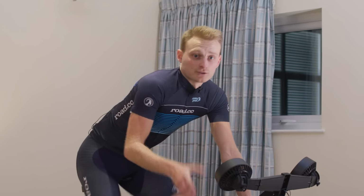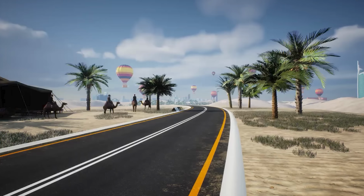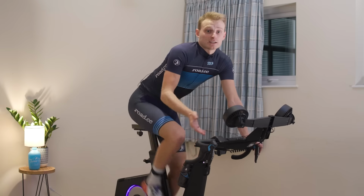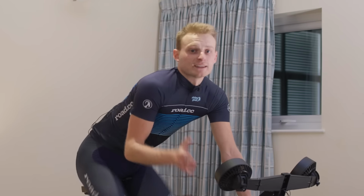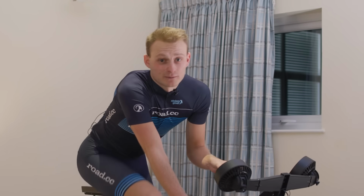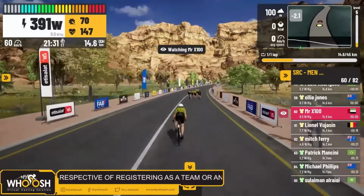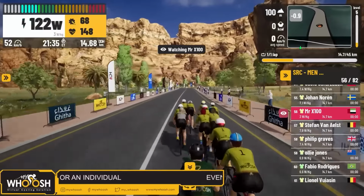Unfortunately, there are a few cons as well. As most of the routes are set in the Middle East, you could soon get rather bored of the endless sand, and there's also not currently any Mac support. Both of these things obviously are likely to improve as MyWhoosh continues to find its feet. One thing that is unlikely to change, however, is that you'll always need a power meter and heart rate monitor rather than a simple speed sensor setup. This obviously helps to avoid spurious data in races, but does make the software less beginner friendly.